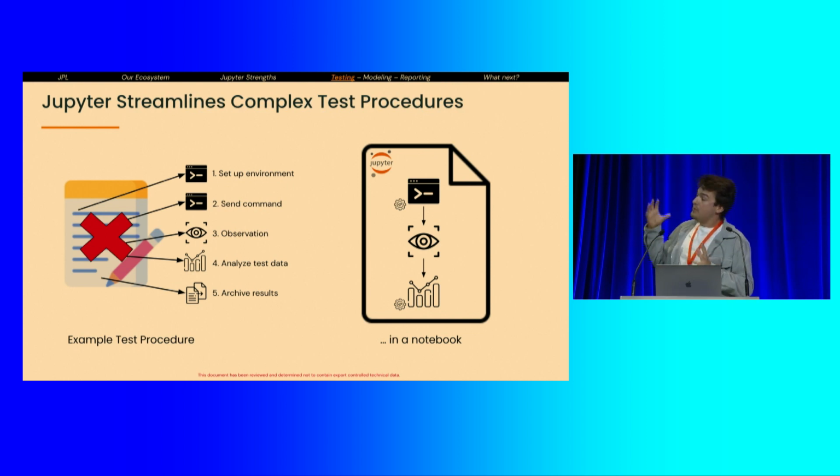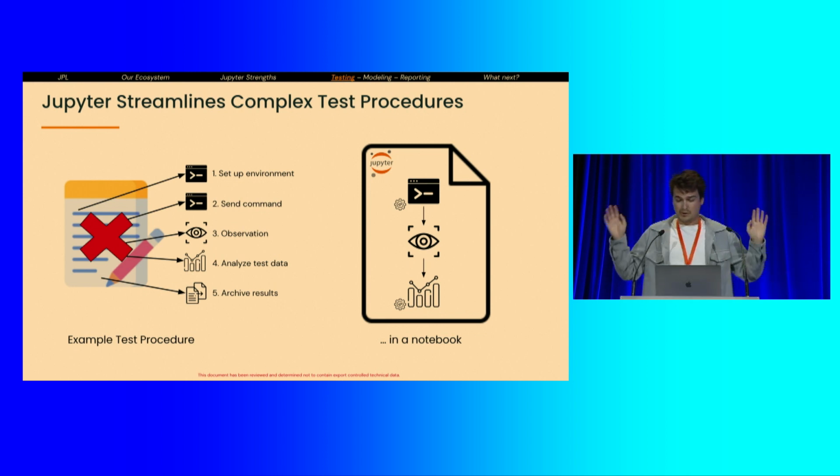Well, now everything can happen as part of the notebook. Steps 1 and 2, well, you can just have that be code cells within your notebook. Step 3, observation. You can have exhaustive markdown with pictures. Hey, look out for this, look out for that. Step 4, analyze. Well, that's probably the thing Jupyter is the most known for. So you're just going to be doing some really fancy plotting of that.